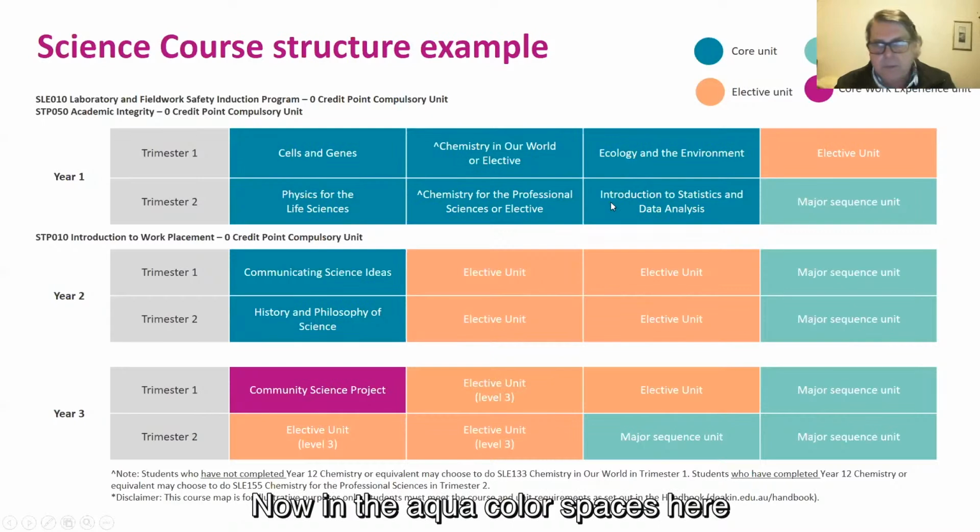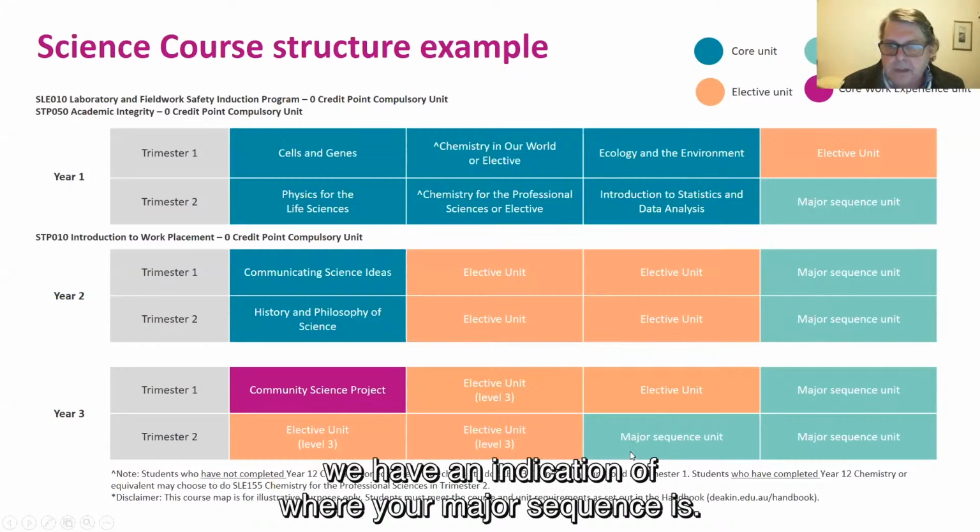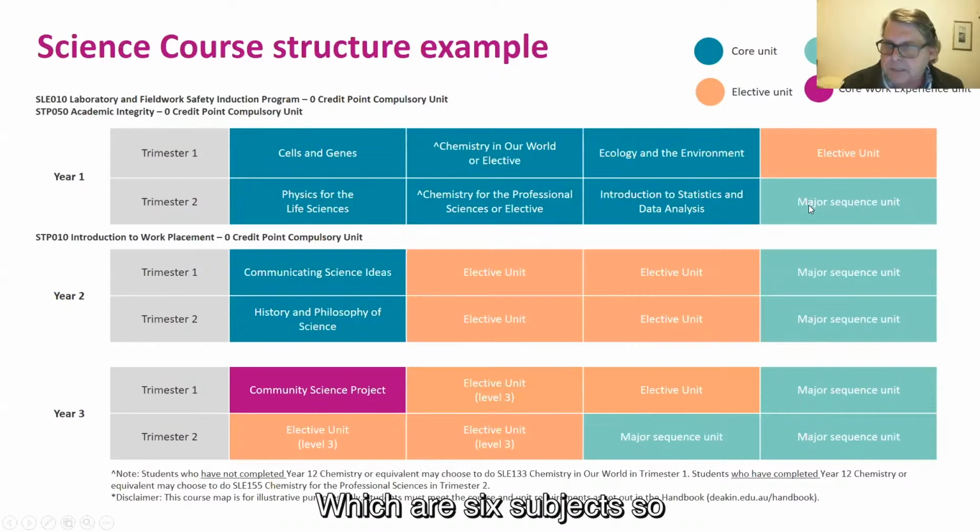Now, in the aqua colour spaces here, we have an indication of where your major sequence is. So you remember that a major is 6 credit points, which are 6 subjects. So 1, 2, 3, 4, 5, 6.